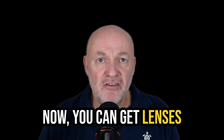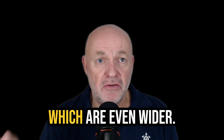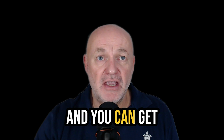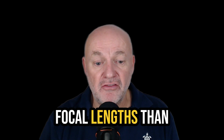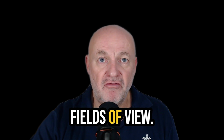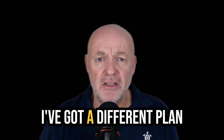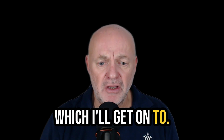Now, you can get lenses with smaller focal lengths than 24mm, which are even wider. And you can get lenses with larger focal lengths than 200mm, which give you even narrower fields of view. I could talk about focal lengths forever, but I've got a different plan, which I'll get onto.